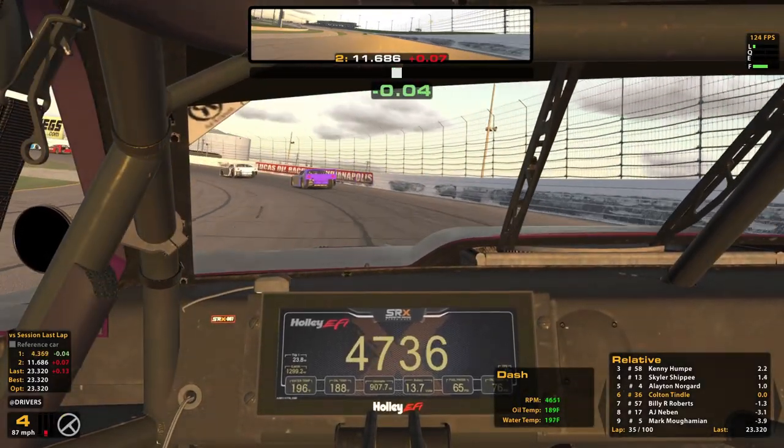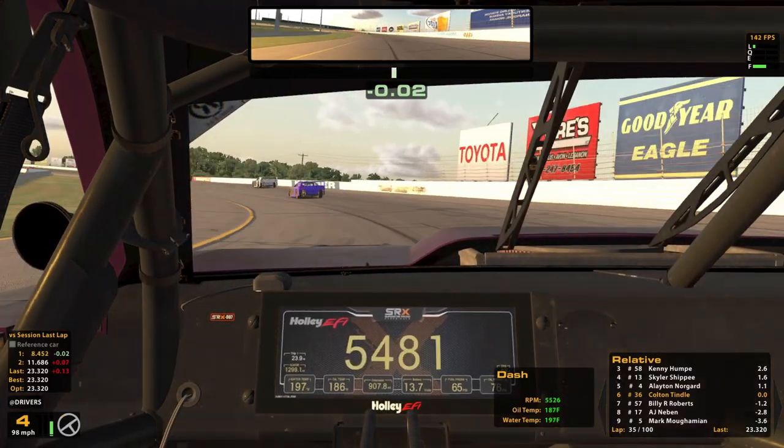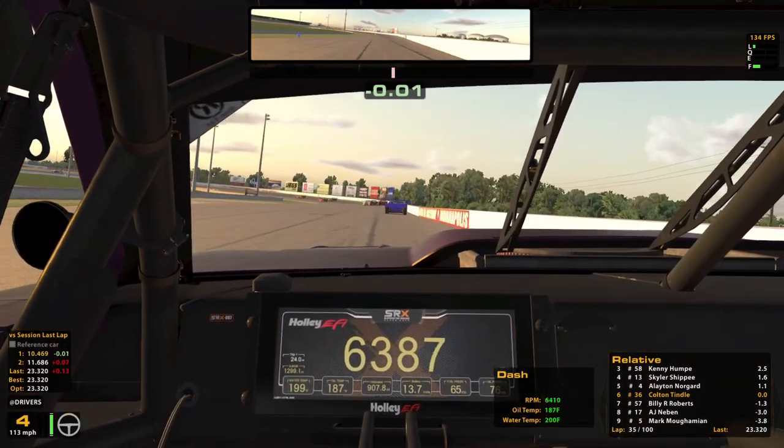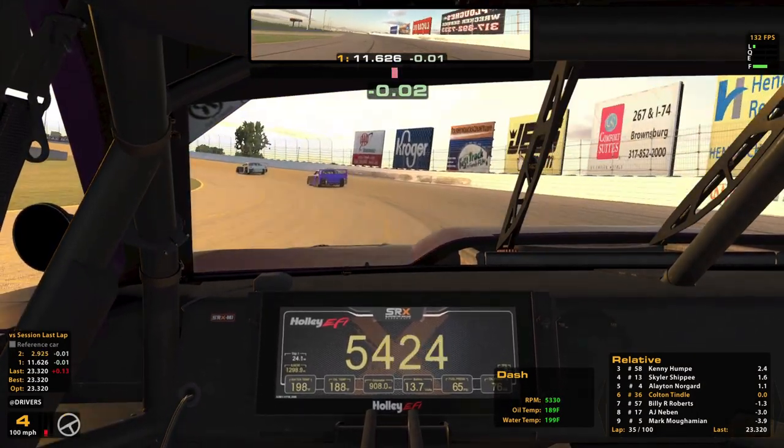Great race so far, though. Nobody's crashed, as far as I can tell. We're getting lap traffic up there? Is that what I'm seeing? I think I might have seen some lap traffic.